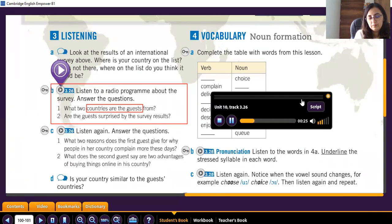Good morning. So let's start with you, Clara. What do you think of the survey results? Well, I'm surprised we're in the top 10, but I'm not shocked, because things are slowly changing in Brazil.